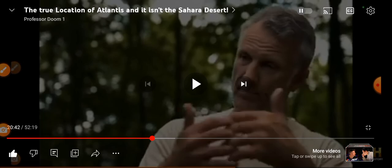This is where the true name of the United States came from. America came from the serpent god Quetzalcoatl. Why is all of this important? Because we're going to see how the geological changes over the years have created a once continent that was overrun with water, and now the water receded.